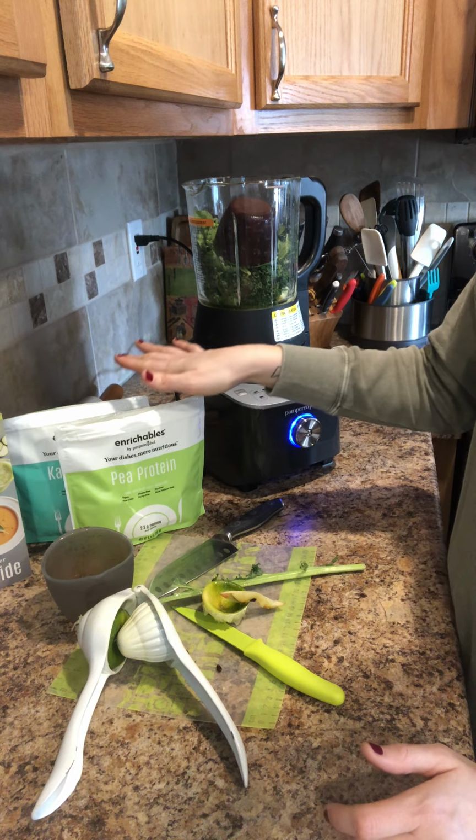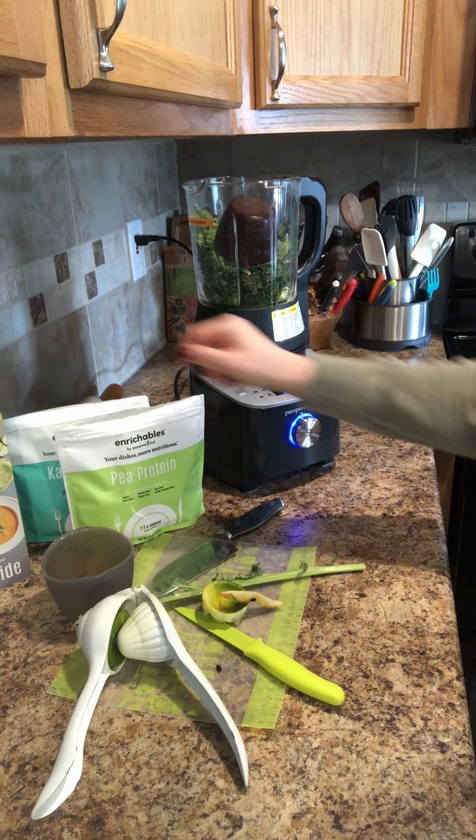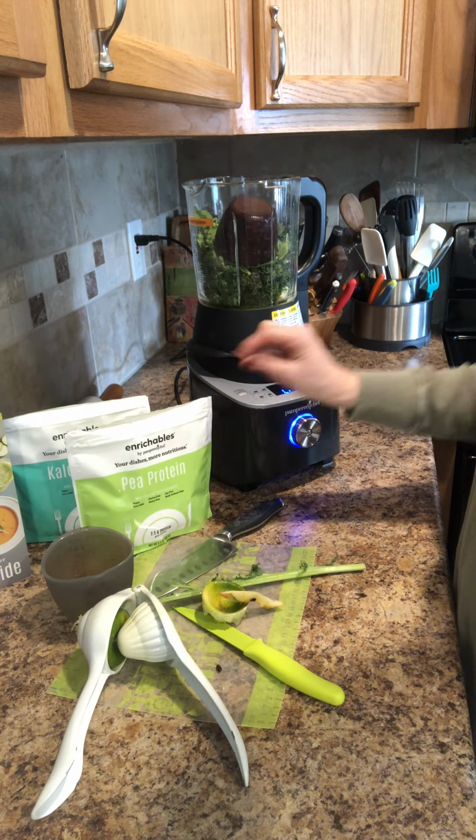There's different size pouches. You can do a one-time purchase, or you can also do a subscription for them, so they'll ship when you need them to. Obviously shelf stable and super easy to travel with as well.